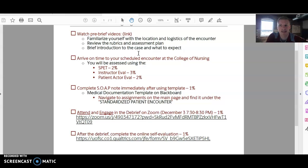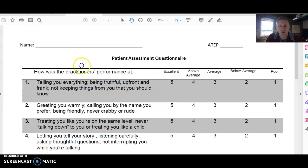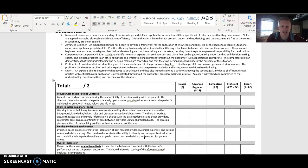During that, you'll be assessed through audio-visual capture on 3 tools: one the SPET, one the instructor evaluation, and one the standardized patient actor evaluation. All 3 of these I'll post on Blackboard, and you'll be able to see what the things I will be assessing for. On the SPET tool, this is 2% of your grade.